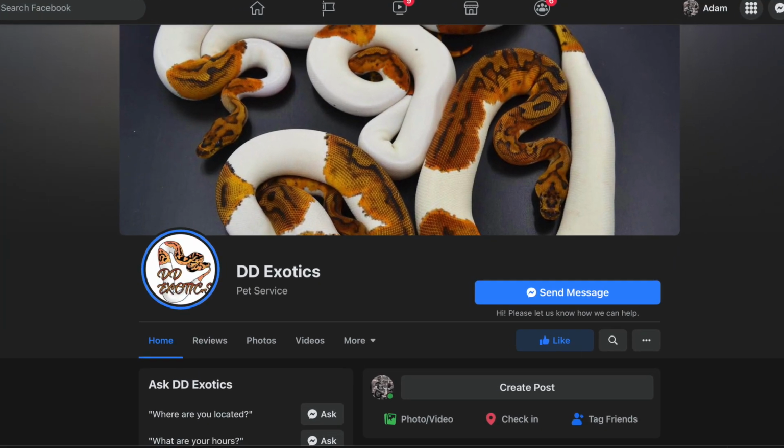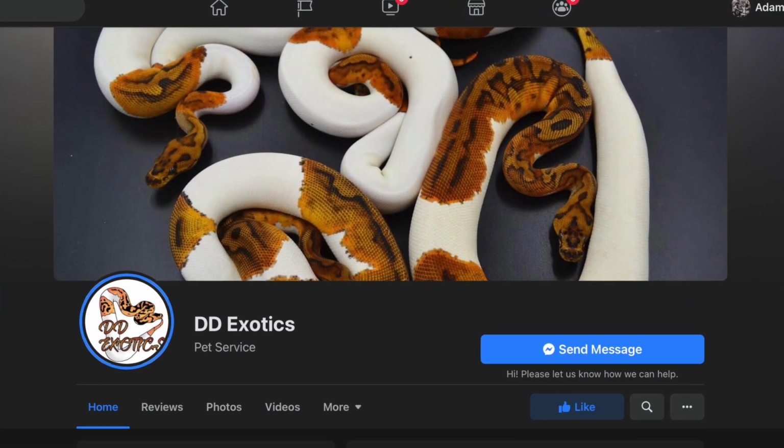Everybody check out DD Exotics up in Canton, Massachusetts at Facebook, on Instagram, and on Morph Market. Let's show these guys some love. What they're doing is incredible. Check out their new patternless project as well. I've never seen such a thing.